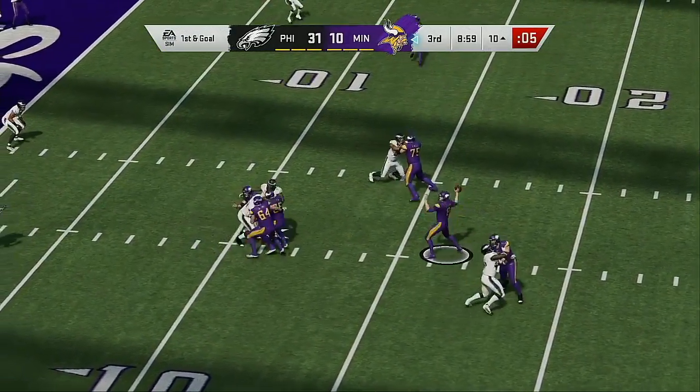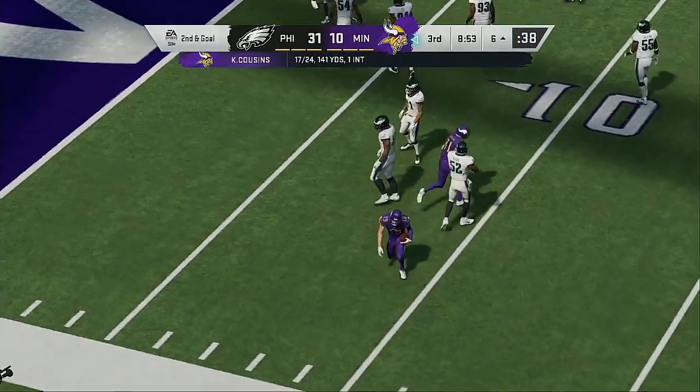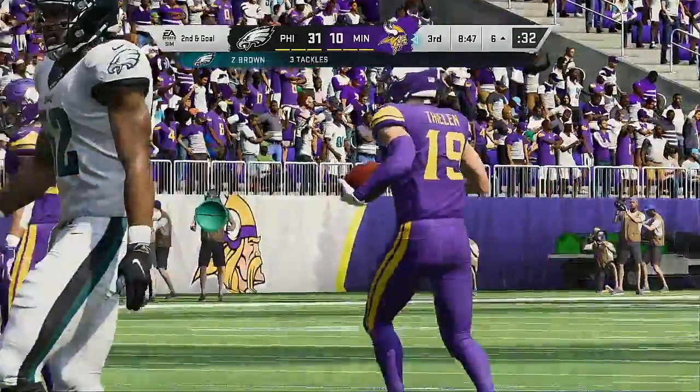Cousins on first down. This will be caught at about the 6, and he's going to be brought down just shy of the 5 at the 6. 3 yards is the gain that time, second and goal.